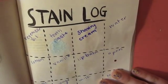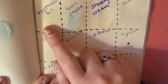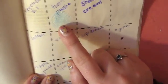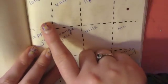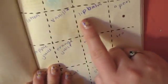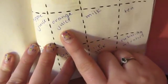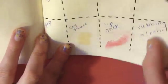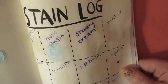So the first thing I wanted to do today is go ahead and show you guys how our stain log ended up turning out. Here we have vegetable oil, toothpaste, shaving cream, water, lotion, vanilla, lip balm, a pen, apple juice, orange juice, milk, tea, pop, soy sauce, lipstick, and rubbing alcohol. So that is how our stain log turned out from last week, and now we can go ahead and see what pages we are going to be doing today.